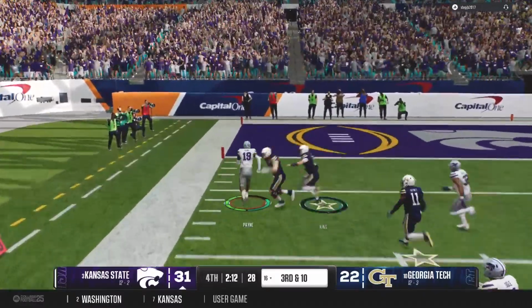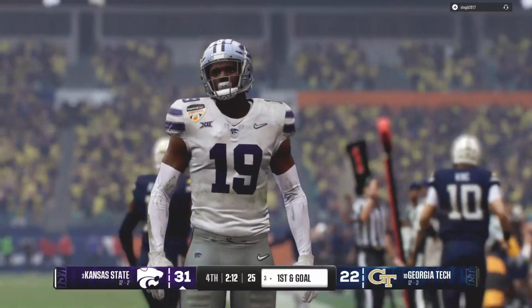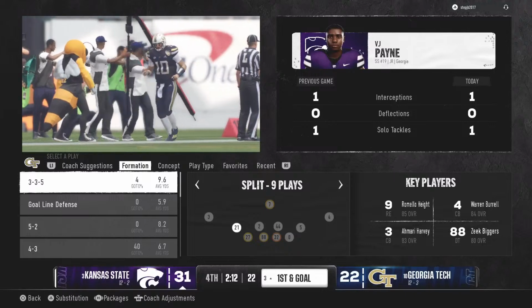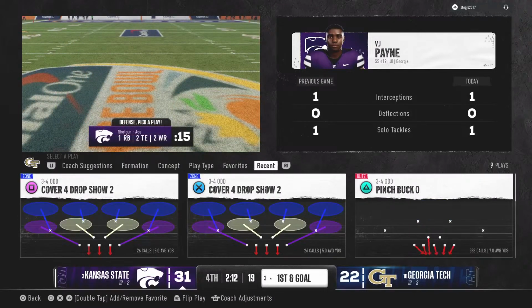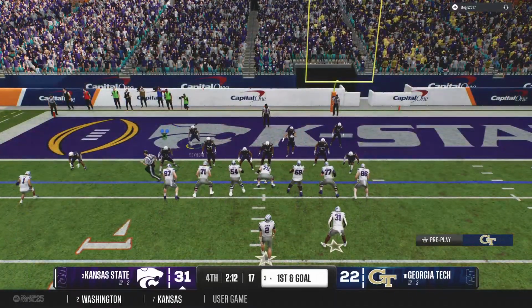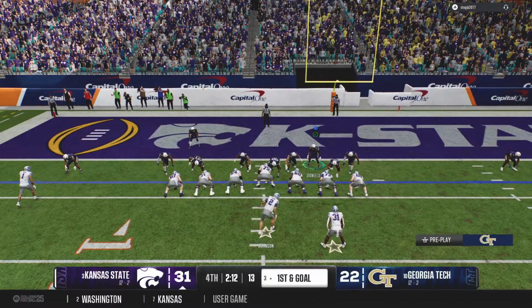Going the other way, can they stop him? Now look at the return after the interception. Sets the offense up in good shape. Well, this defense has been great the entire football game here. They knew they had a lot of pressure on them in the playoff. They stepped up and played well all game long, and now they get a critical interception here late in this game. And the Wildcats trying to punch it in. It's first and goal.